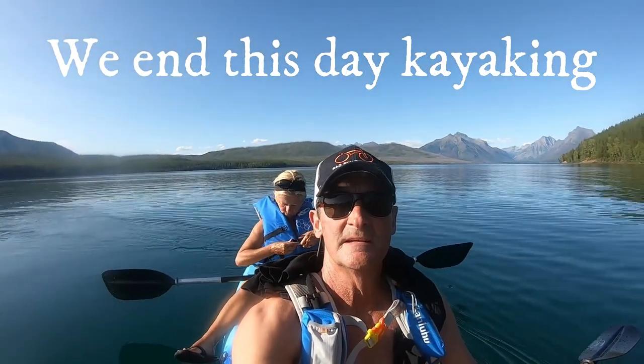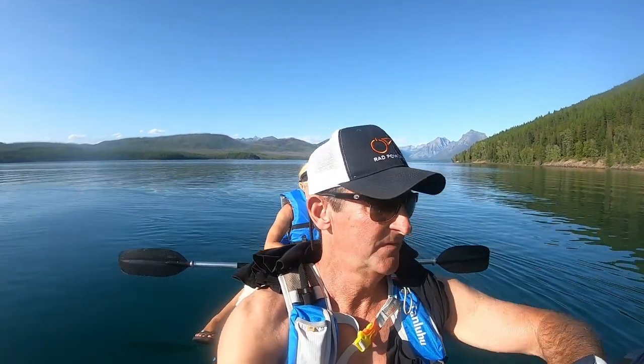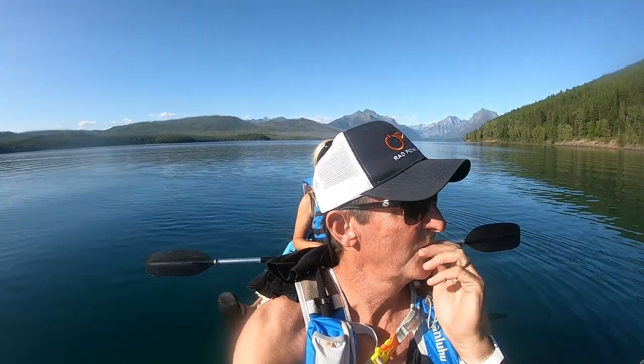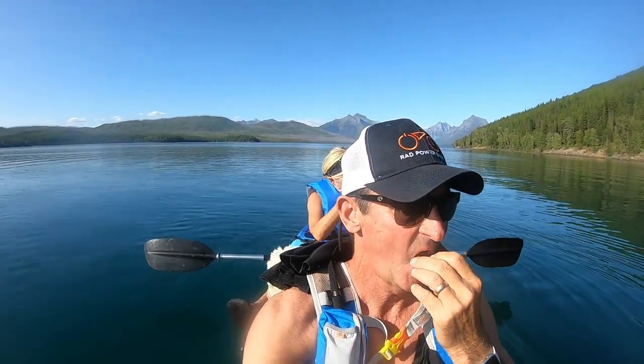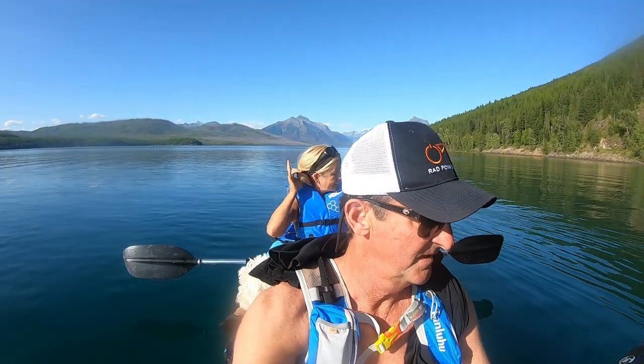Behind us is Lake McDonald at the west end of Glacier National Park. We put our kayak in at Apgar Visitor Center. And so behind us are the mountains, and this is about, what time is it, Vic? 10 to 6. 10 to 6 at night. The sun's still up. This water is 20 feet, 30 feet to the bottom. It's just like the Caribbean.